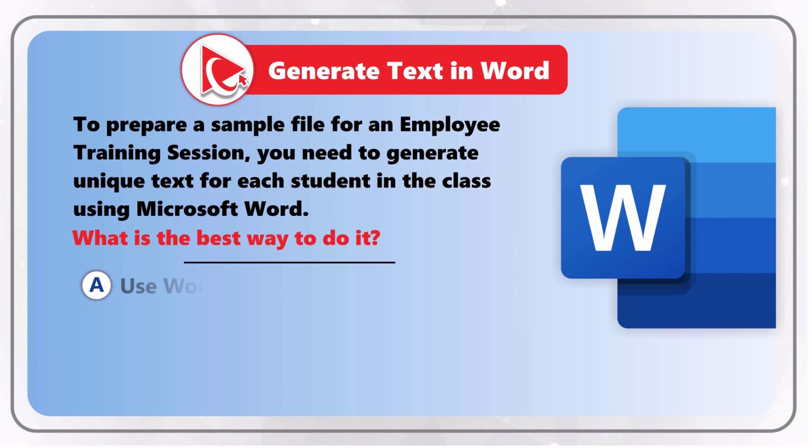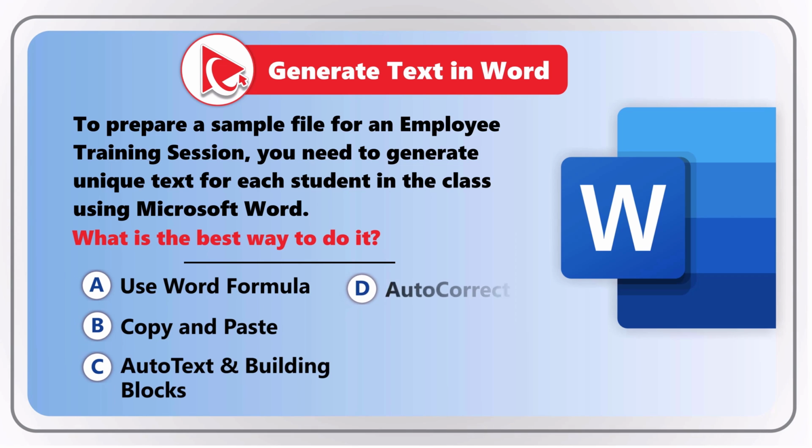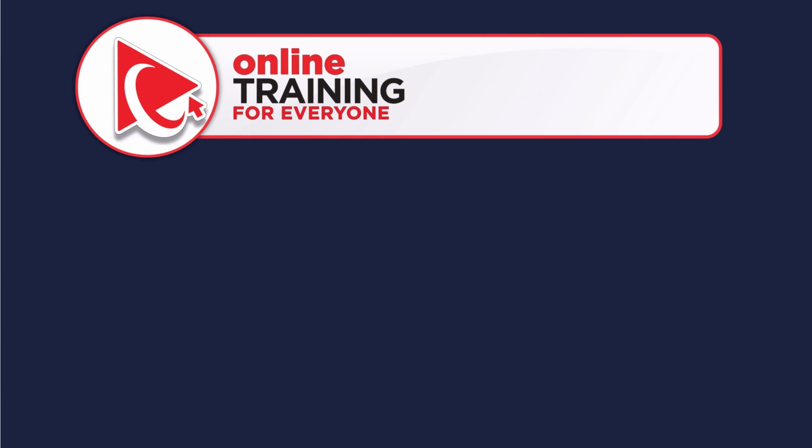Choice A, use word formula. Choice B, copy and paste. Choice C, auto text and building blocks. Choice D, autocorrect. And last but not least, choice E, mail merge. Take a close look to see if you can come up with the solution. Tricky question, don't you think so? Well, I think I know what my answer is going to be, so I'm moving forward to share with you my version of the solution.